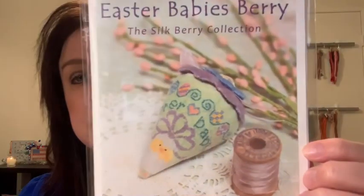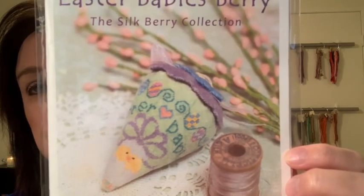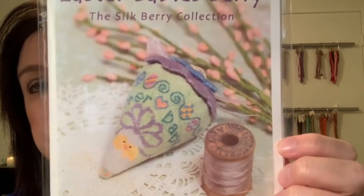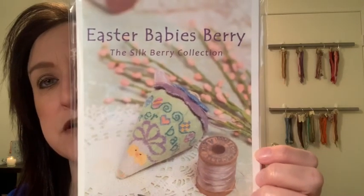I don't know. Here's one that I got a little late for Easter, but I'm excited. Easter Berry Babies. That is so cute. I got the silk. I'm thinking about trying it. It's got a little silk gauge in there that you stitch on. And anyway, I think that's really cute. Erica Michaels.